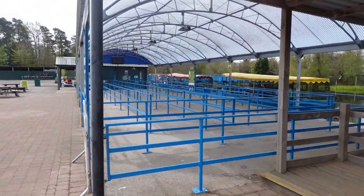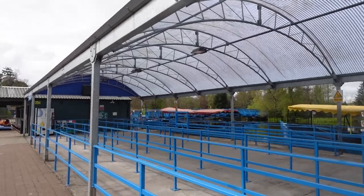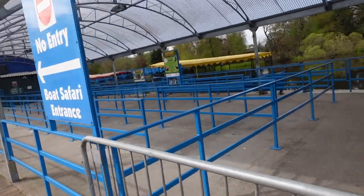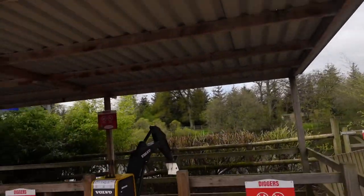And the boat safari is closed. You see how it reminds me of the Walt Disney World safari? So you get on the boat there, and you go and see, like, Chimp Island. See the water behind? Goes all the way down around there. So, yeah, disappointing that it's closed, but we'll get back when it's open and go on it, just so you can see what I mean and how it's very similar to the Jungle Cruise in Walt Disney World.